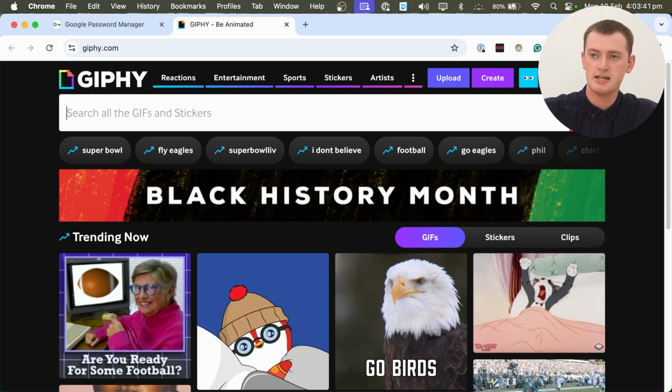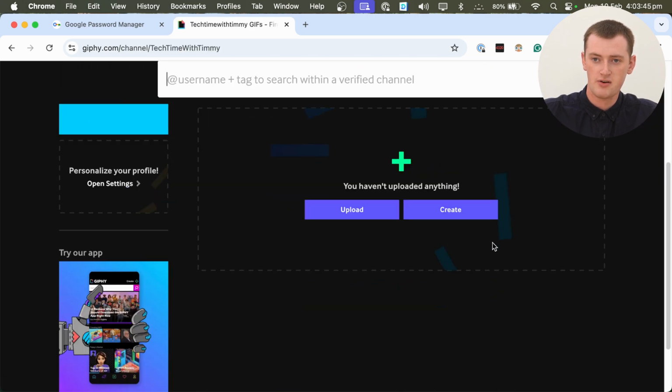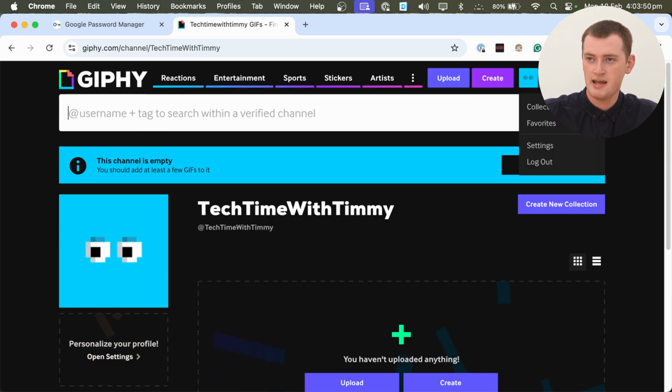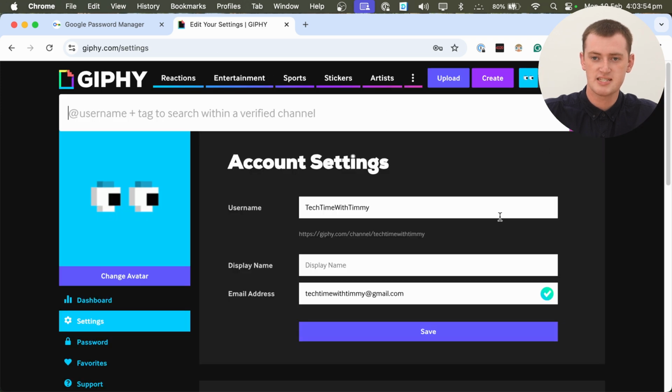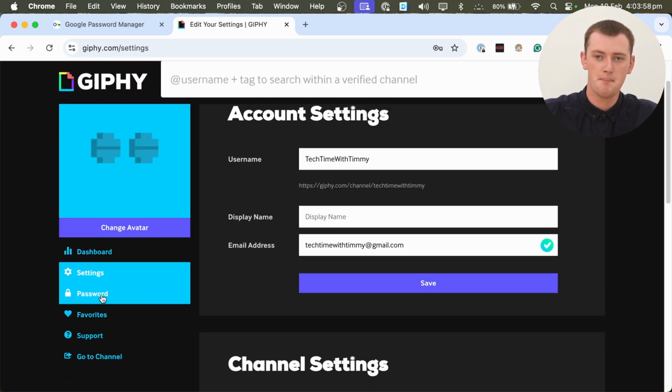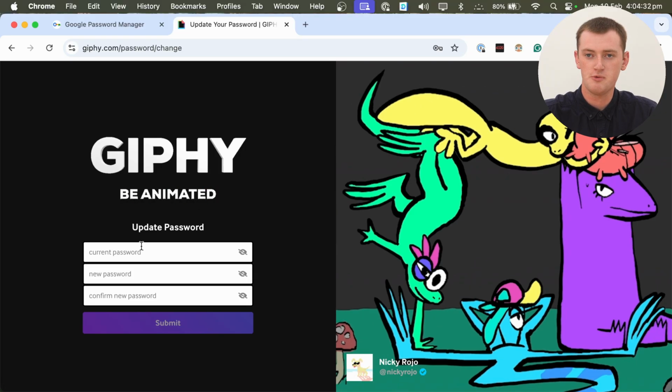So unfortunately, you kind of have to click around the website yourself and figure out how to change your password on the specific website. And unfortunately, every website's a bit different. So you kind of just have to click around. Hopefully there's a settings page and it might be a password or a security section or something like that where you can find a way to change your password. But here we are on Giphy, we've found it.